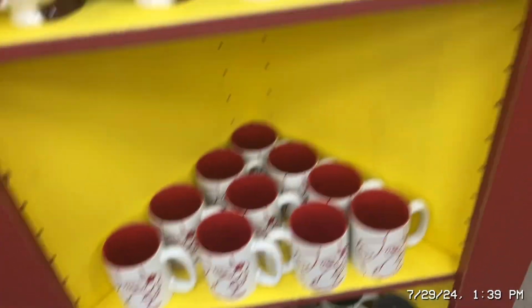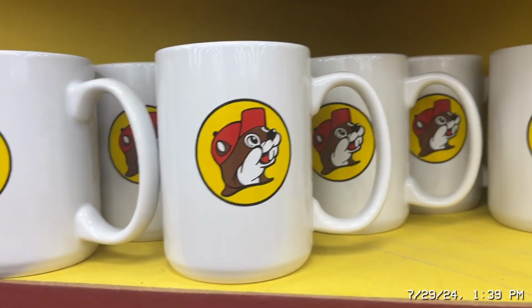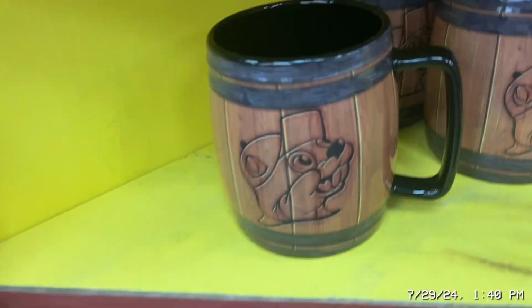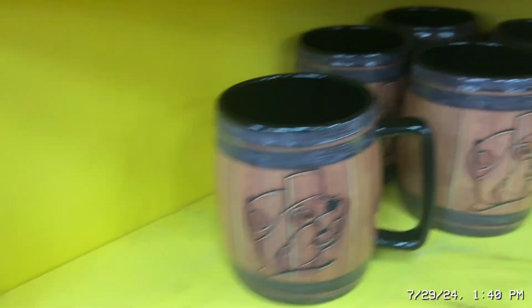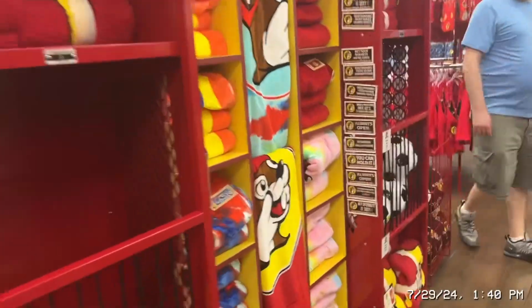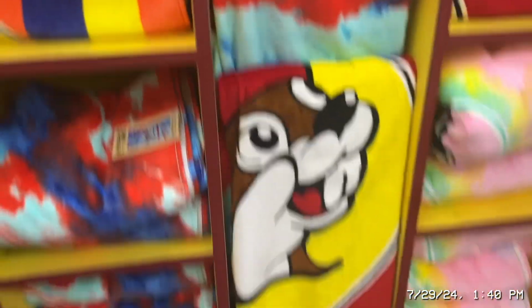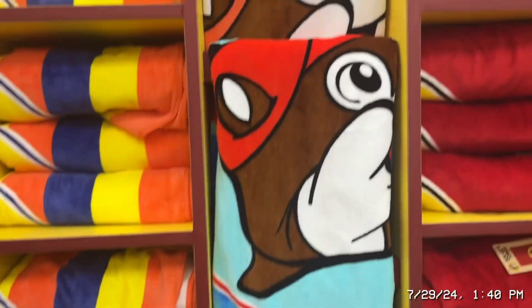Of course, they also have your Buc-ee's coffee mug. Or you can get typical white with the Buc-ee mascot on it. You get the barrel of coffee or barrel of juice. We're on the go. You also got the towels, beach towels of Buc-ee.